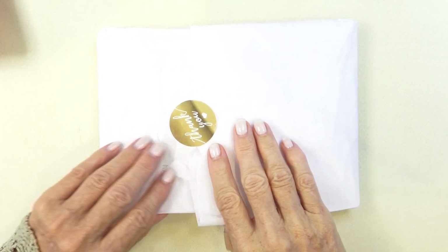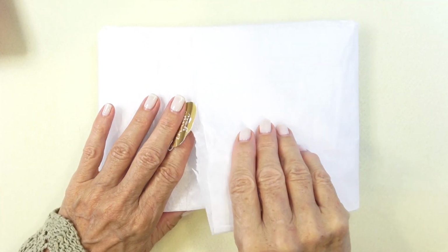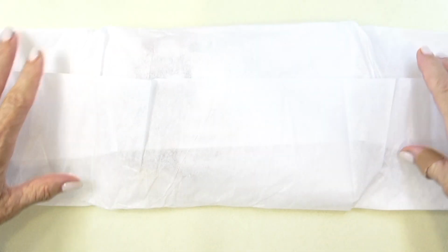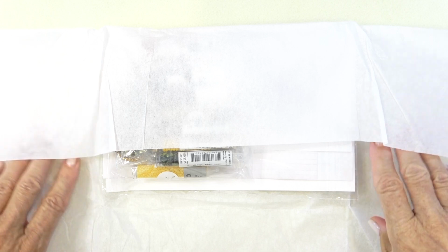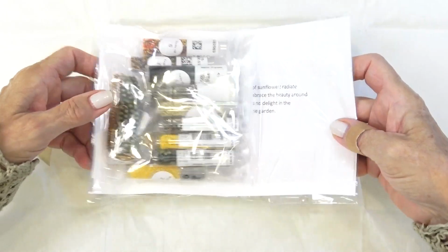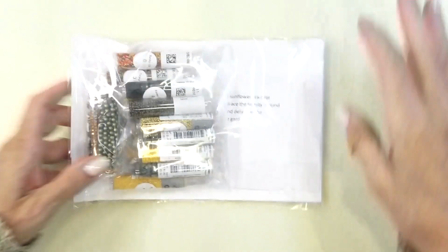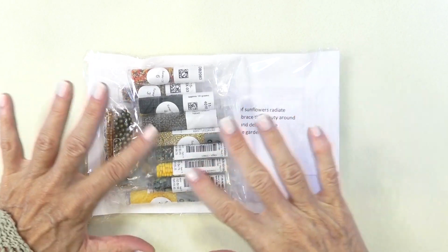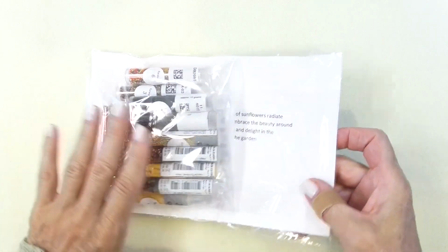Okay, so I've opened the bag and everything comes wrapped in tissue. It's a lovely gift. For those of you who aren't familiar, this is not a subscription. It's a beautifully curated collection of beads, findings, all kinds of beading goodies that they offer on their website, Eureka Crystal Beads website. Generally monthly. Sometimes they skip a month. Look at these sunflower colors, yellows and such.